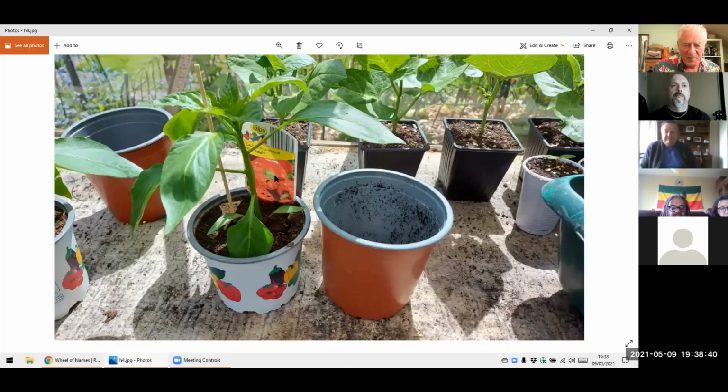This is what I had from Lidl a week today. My sweet peppers. I love the pots they come in. I'm bloody keeping them. They're corkers. Right, they need potting up. So next pot size up, which is the ones I had the bedding plants out of. Perfect.